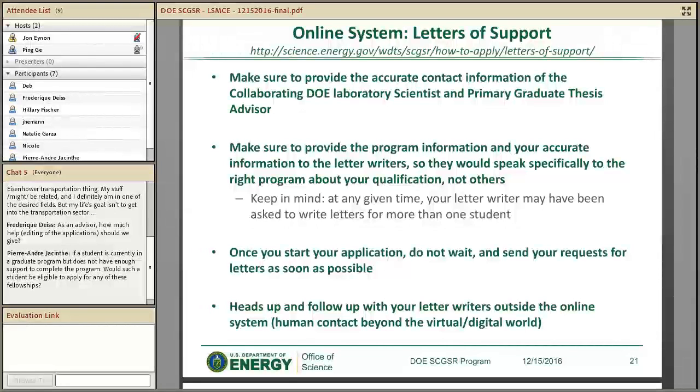Input their emails. Make sure to provide program information, which program you're applying for, and your accurate information, so the people who are writing letters can speak very specifically to the correct program about your qualifications. Because your advisor may have several students, and may be asked to write recommendation letters for Mary, for John, for several other students, and for different programs. So it's really important that you provide correct program information and your accurate information. Make the job for your advisor easier.